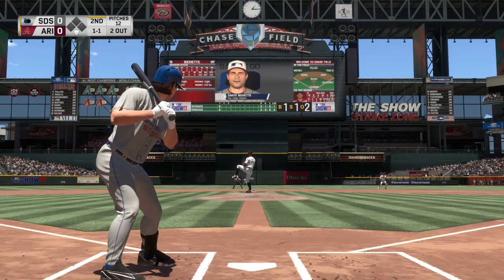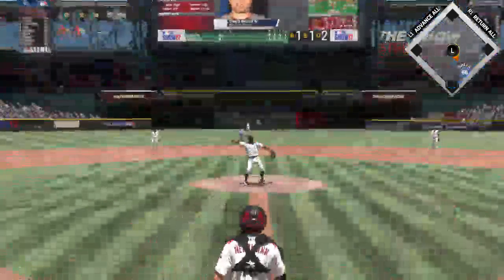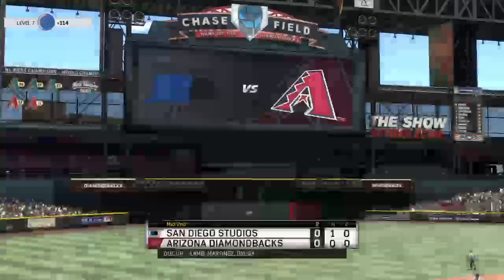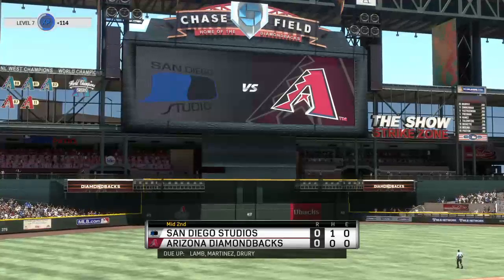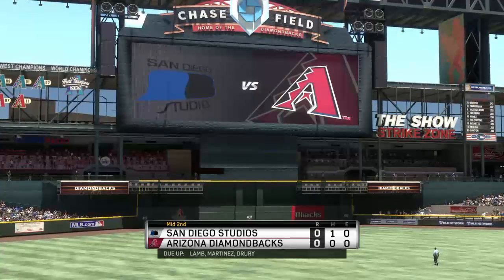Here's the 1-1 pitch. Hit weakly back to the mound. Throw on to first, gets him, and the side is retired. So they go quietly here in this half inning. We'll go to the bottom half of inning number 2, and we are tied 0-0.